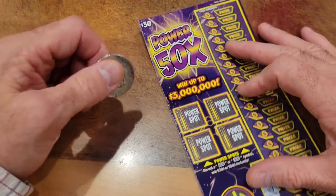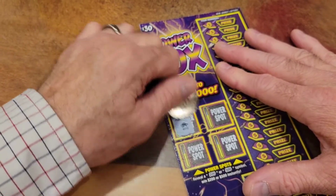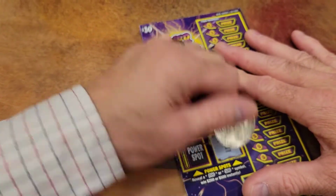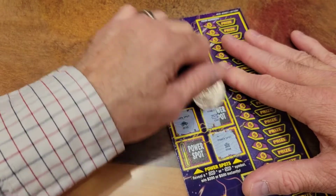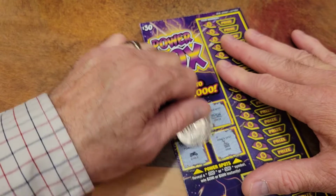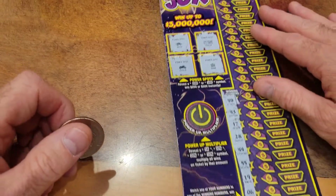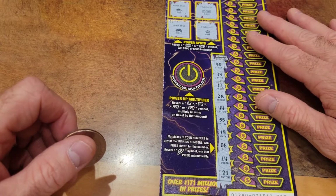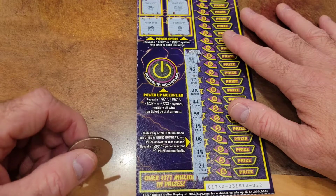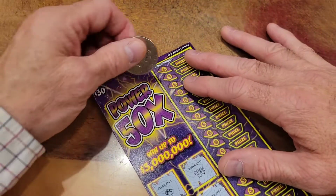Now, actually, I wanted to do the power spots first. So let's look for a 200 or a 500. We'll get a big win out of the way quick, right? Come on, 500. No. Come on, 500 or 200. Come on, no. All right, so we didn't get one of these instant winners. Okay. So here we go. So we've got 40, 43, 17, 28, 44, 55, 19, 06, 14, and 21. Let's see what we've got.